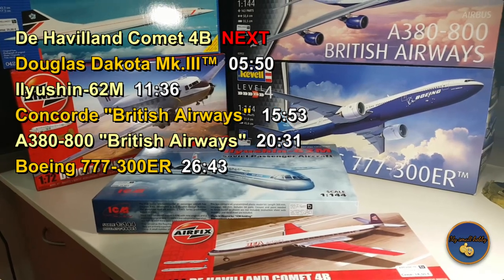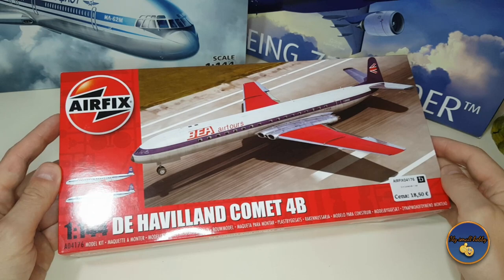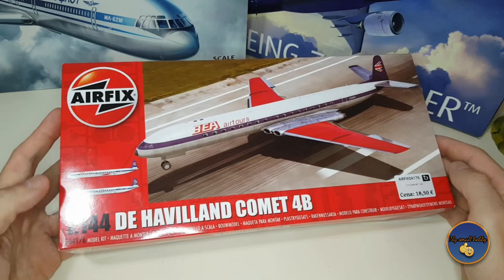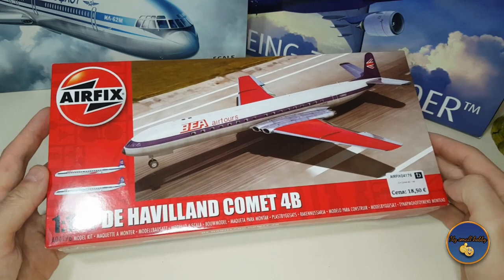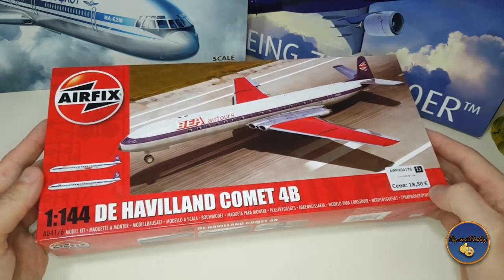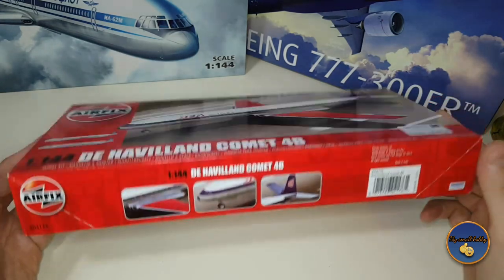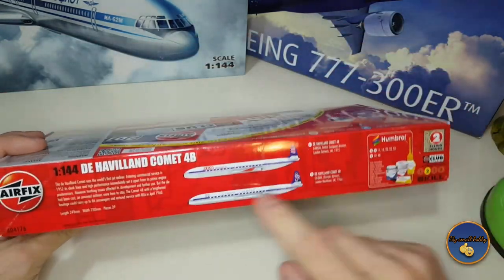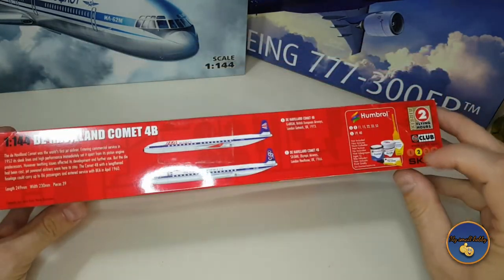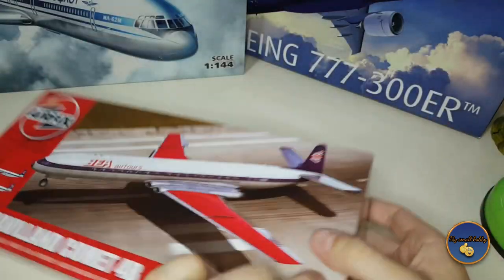Okay, so let's begin. And we will start with the smallest AirFix airplane here, the De Havilland Comet 4B. It is a model kit 04176, 144 scale, and it costs around 18.5 euros here in the store. Well, it actually costs 18.5 euros here in Slovenia, but you know, if you get it cheaper, good for you. This is how it looks on all the sides. You can see the different types of markings for the airplane. It's a level 2 skill set, so it's basically not that hard to put together. And yeah, AirFix, very bright, shiny box.